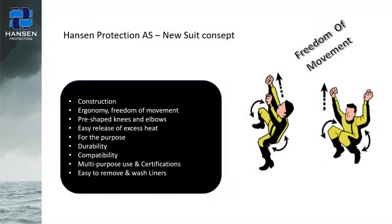Then I'm going to talk about work suits and exposure suits. So we at HANSEN Protection, we have this new suit concept right now. We are pre-shaping all our work suits, and we call it freedom of movement. And this is a principle that makes it much easier to work in these suits.